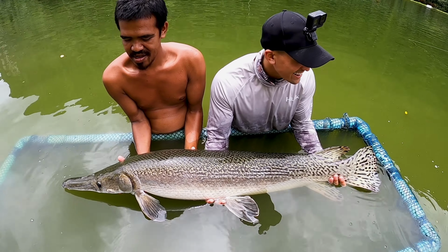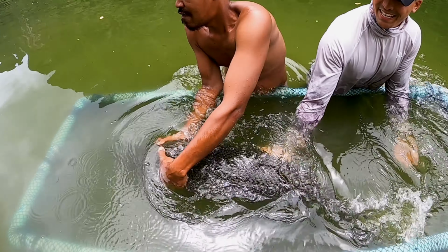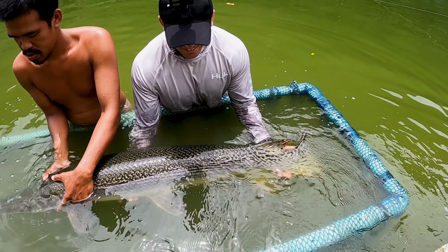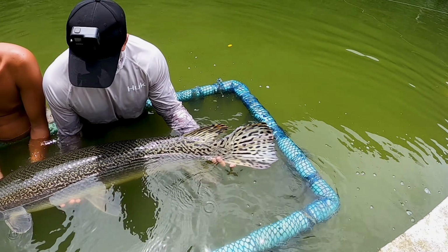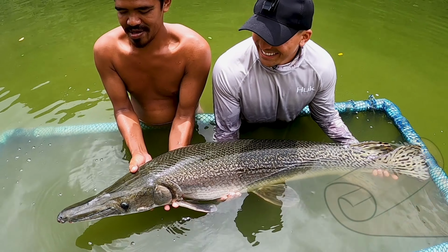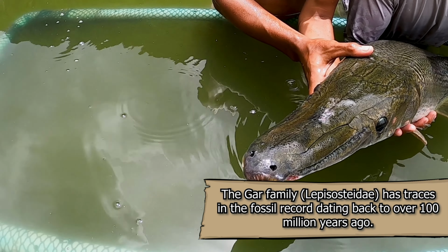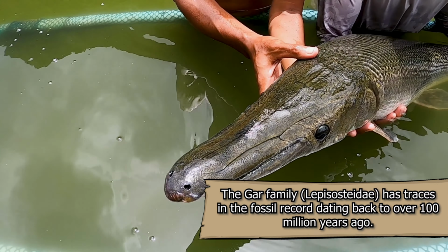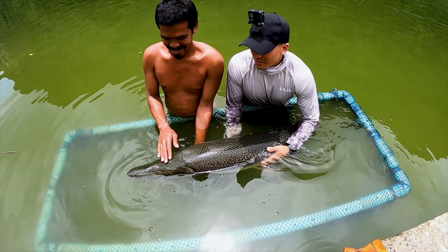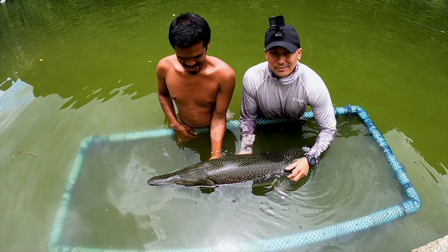Alligator gar here in Thailand. Completely different from the ones in Texas. Like you see, the colors on this one are a lot more vibrant. Beautiful. Wow. Absolute prehistoric fish. Living fossil. Look at that. Look at the teeth on her. These fish are air breathers, just like the Arapaima. So you'll see these fish come up on the water, gulp some air, and go right back down.